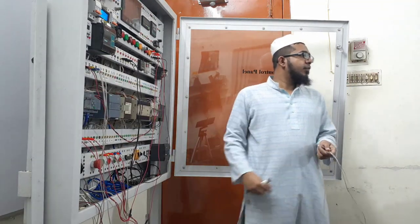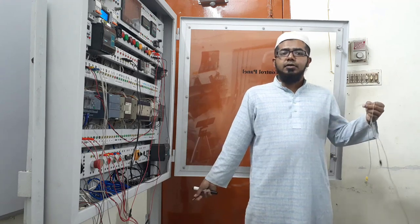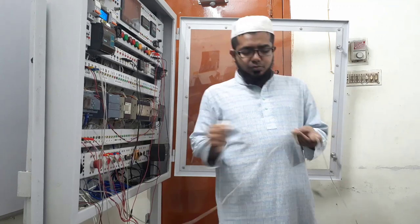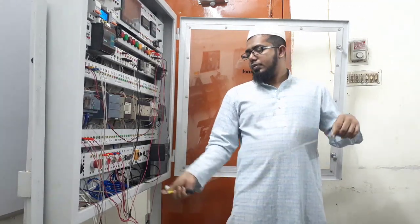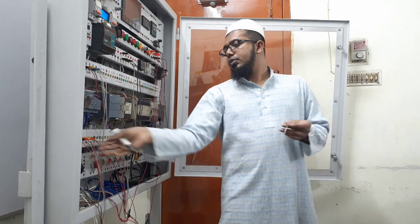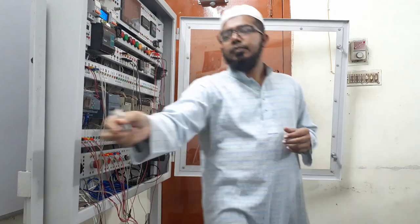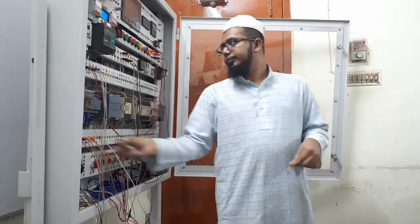Then from Q1, where should we connect? We will connect to L1, L2, right? From Q1 to L1. From Q2 to L2. And from Q3 to L3.